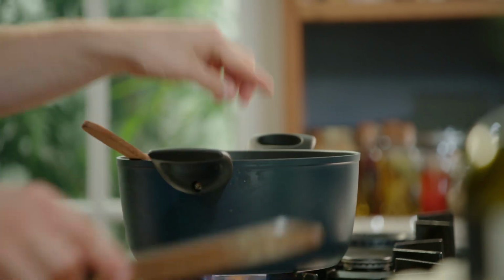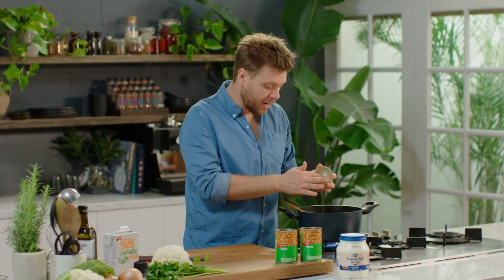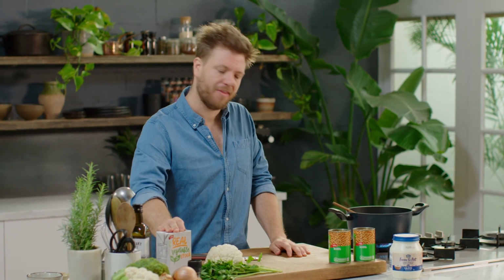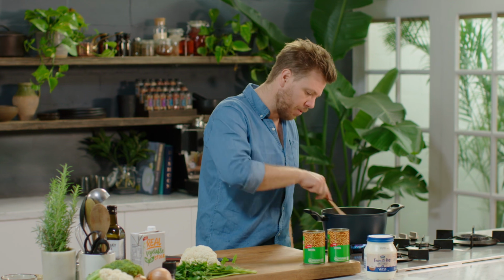Straight into our pot. Now, I've got some cumin, which goes really well with both cauliflower and lentils. We're gonna add that in, whole seeds this time, because we're gonna toast them off and we're gonna kind of hydrate them in the stock when we add that in. You could definitely use cumin powder as well, but I like the little pops you get from the occasional bite of cumin seed.